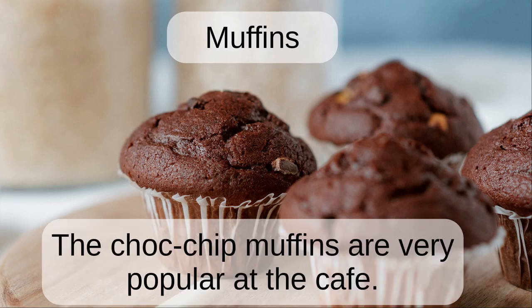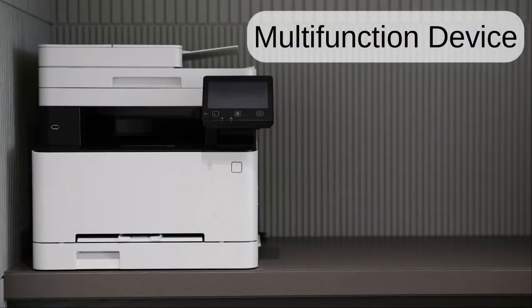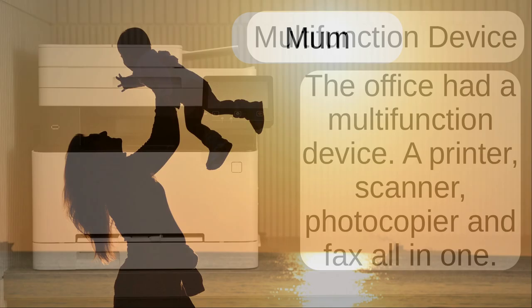Muffins. The choc chip muffins are very popular at the cafe. Mug. My friend pours a cup of coffee into a mug for me. Multifunction device. The office had a multifunction device, a printer, scanner, photocopier, and fax, all in one.